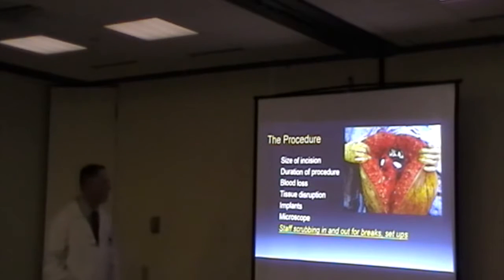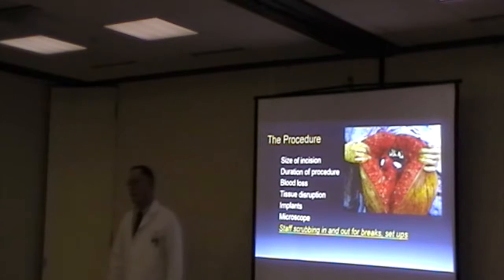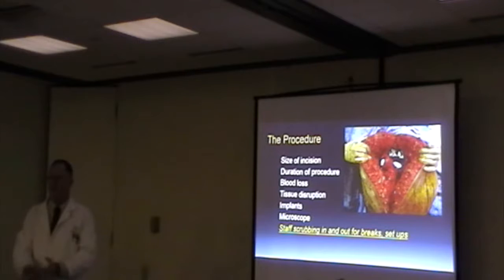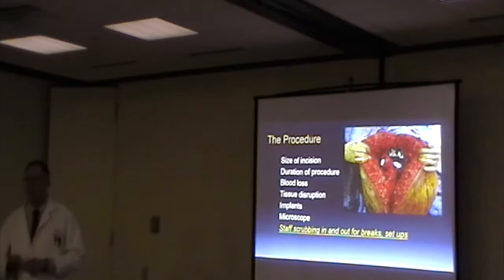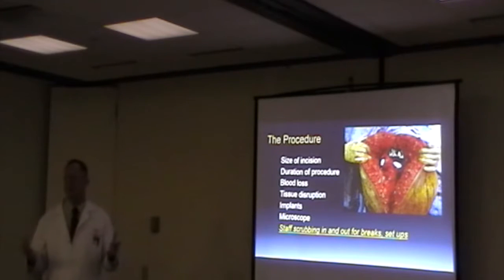So, scrubbing in and out for breaks and setups. Every time you scrub in, I want you to think about it. That white cuff on your gown is considered contaminated. Do you know how many times I see people putting on their gloves, grabbing the gloves with the white part of the cuff? You've just technically contaminated yourself, but we just go on with the procedure. It's very difficult to self-glove without contamination. Every time somebody scrubs in and out of a case, you are doubling your contamination risk.